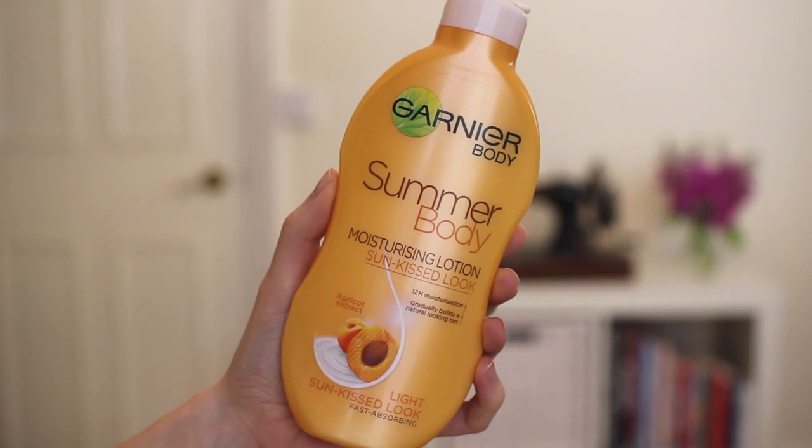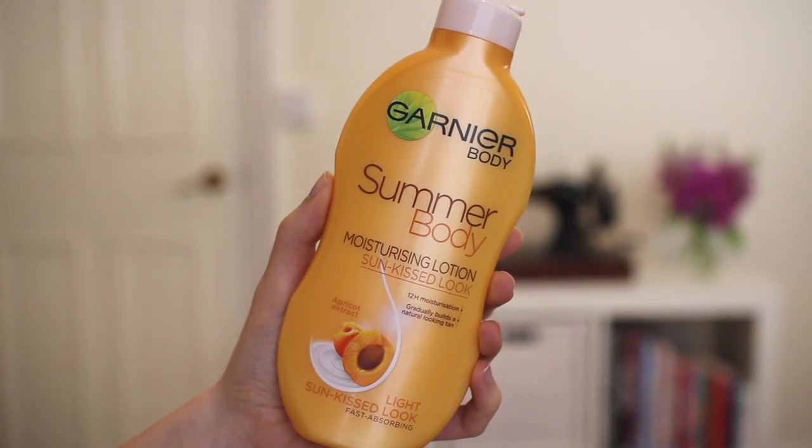And then the last lotion, and I never ever thought I'd be mentioning a tanning moisturiser or a gradual tanning moisturiser, whatever they're called. This is the Garnier Summerbody Sunkissed Look. So this is specifically for people with very, very pale skin like myself. This has apricot extract in, so it doesn't have that weird biscuit smell that most tanners or gradual tanners have.